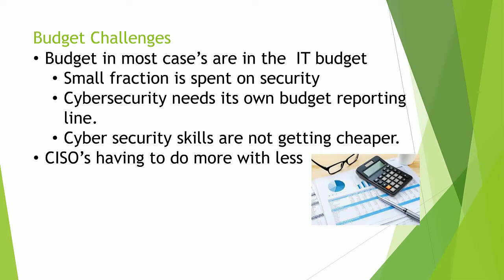I used to have a standing joke with the previous organisation. The finance director said, the more money you give me, the less bad things are going to happen. Because really, this is what it's about, investing the money in the right places. And ultimately, this is one of the challenges. We have to do more with less.